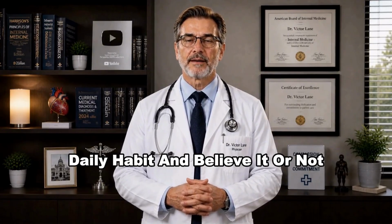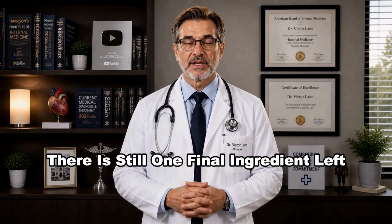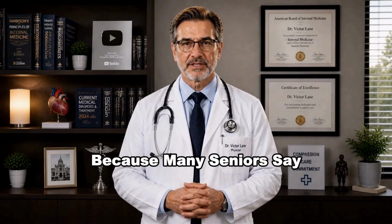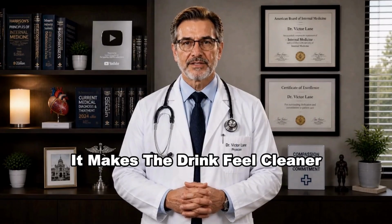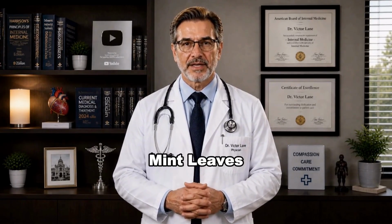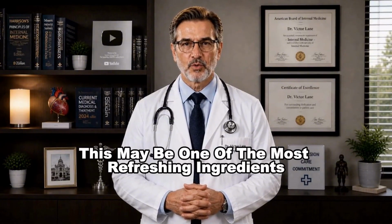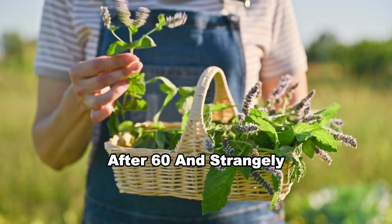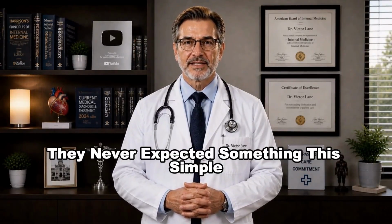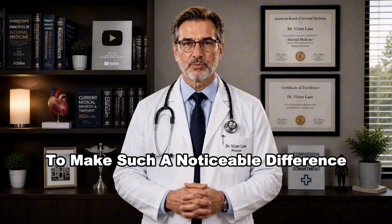And believe it or not, there is still one final ingredient left. And this last ingredient is becoming extremely popular because many seniors say it makes the drink feel cleaner and more refreshing from the very first sip: mint leaves. This may be one of the most refreshing ingredients people are now adding to beet juice after 60. And strangely, many seniors say they never expected something this simple to make such a noticeable difference in how the drink feels.